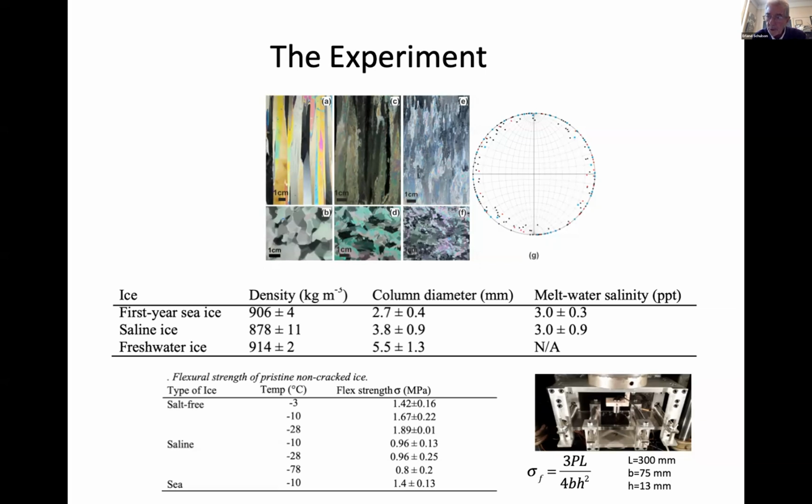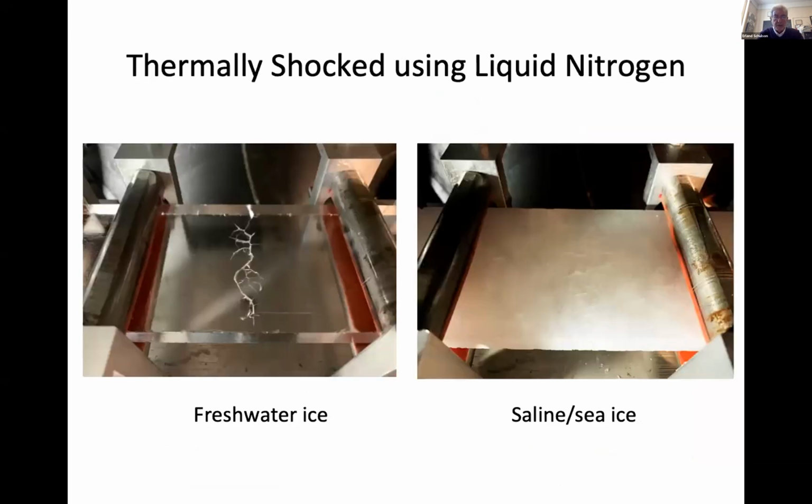Loading in 4-point loading, the principal stress, that is the maximum tensile stress, acted in a direction across the long axis of the columns, just as it would in a natural sea ice cover. And so we're trying to simulate as best we can in the laboratory the natural loading scenario. So let's move on and see what we found.